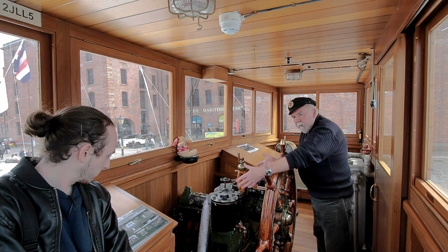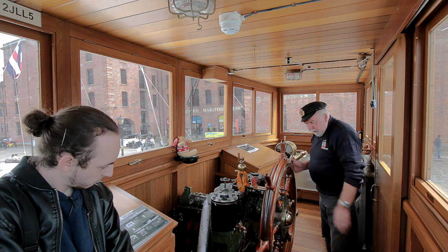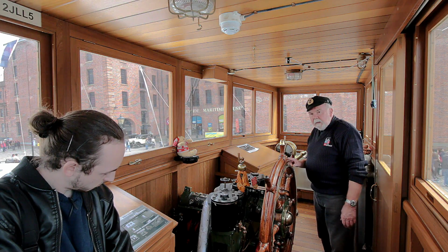What's the wheel made of? It's not oak. I don't know, it's some hardwood, I'm not quite sure. It looks solid, doesn't it? Oh, it's solid, yeah.